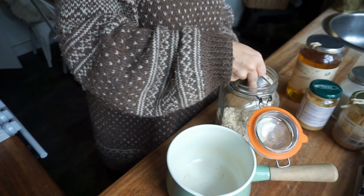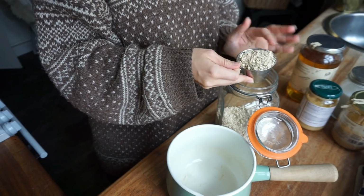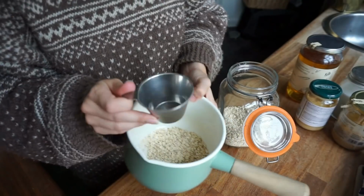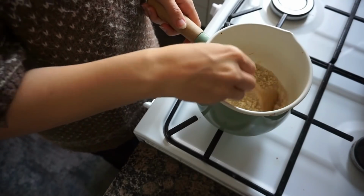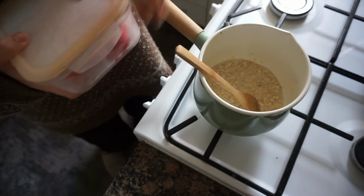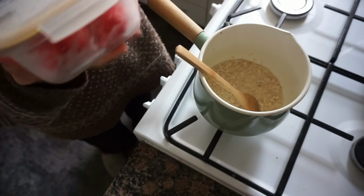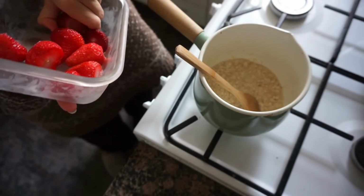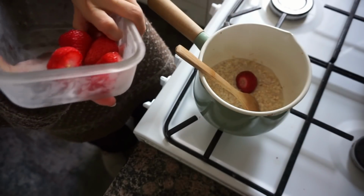Oats. We'll take 1 deciliter of oats. These are bulk oats, but they're fine oats, which is what I prefer to use, like that. And then 2 deciliters of water. Then I'll bring my oatmeal to a slow boil while constantly stirring it. I actually have some frozen strawberries from last strawberry season, so we'll make it strawberry infused, I guess.